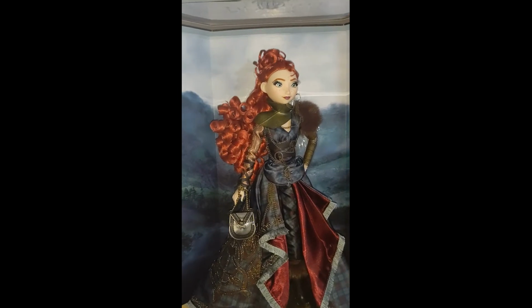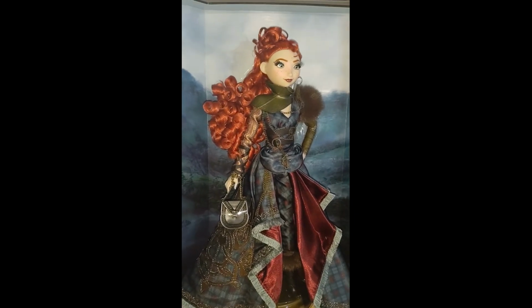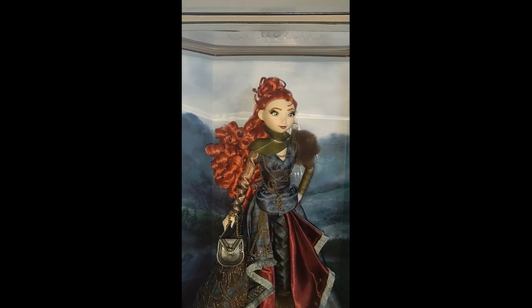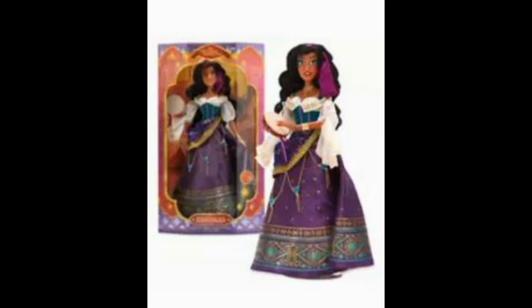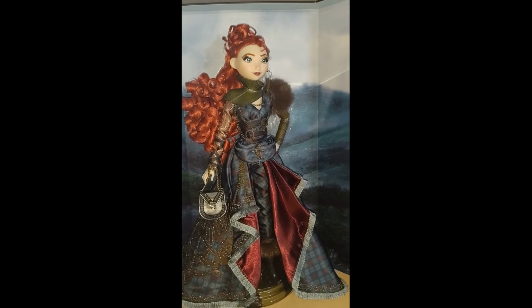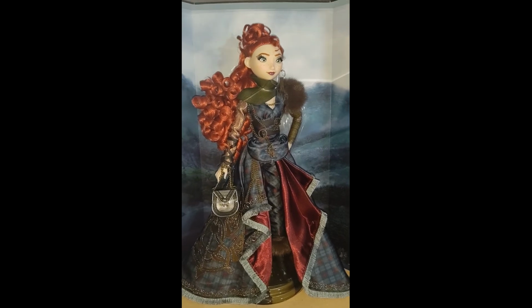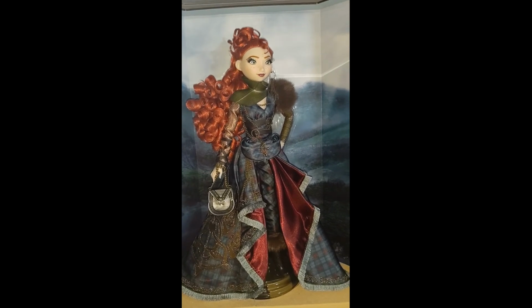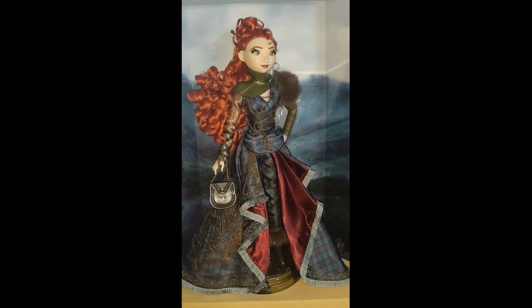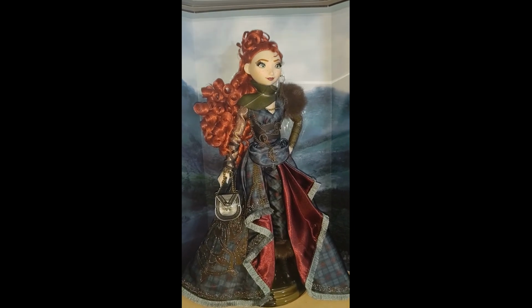But one thing to note is while Merida and the other ones from this series are 11.5-inch dolls, so they're about the size of Barbie, Kida is a 17-inch doll. So you do want to keep that in mind. She's big. I have the 17-inch Esmeralda that they released. If you want to see her, comment down below and let me know, because I'll shoot video of her. But she's big. She's, like I said, 17 inches. So she's going to be even harder to shoot than Merida here was. Her box is enormous. It's just as beautiful and picturesque, and she's an amazing doll. But yeah, she's just big.